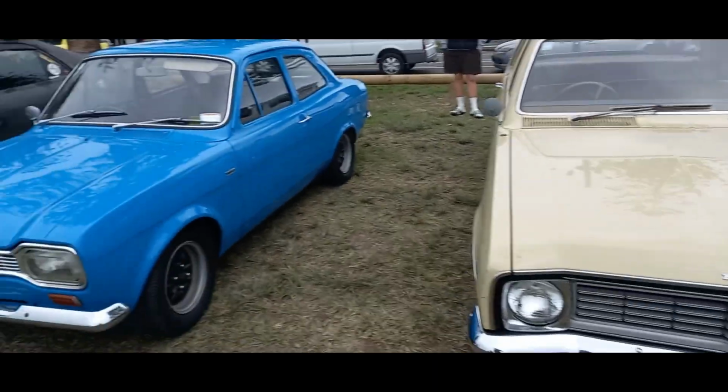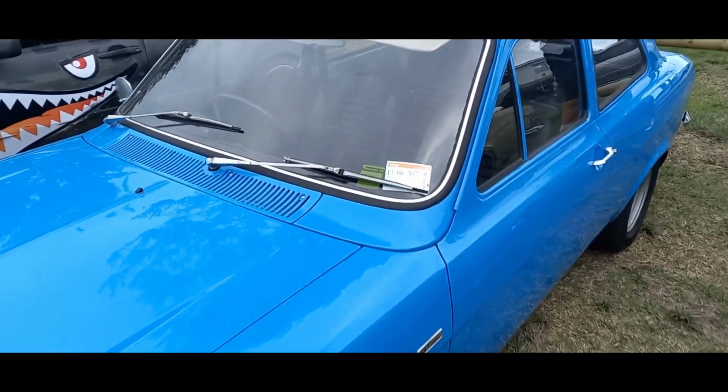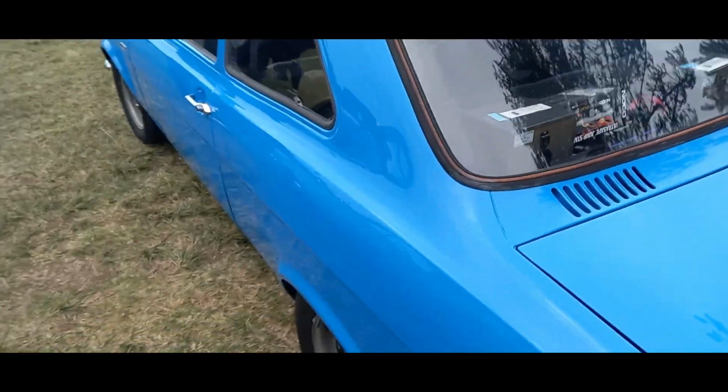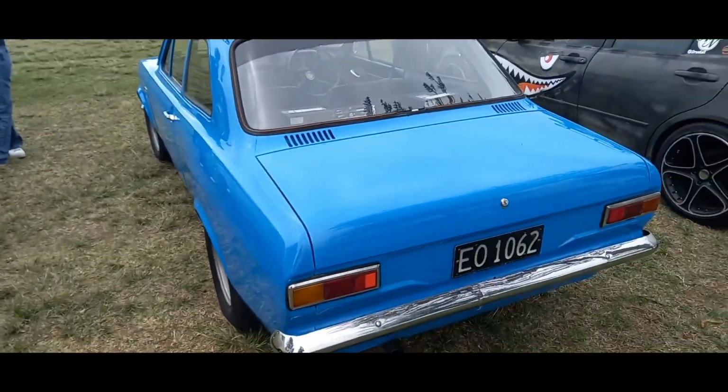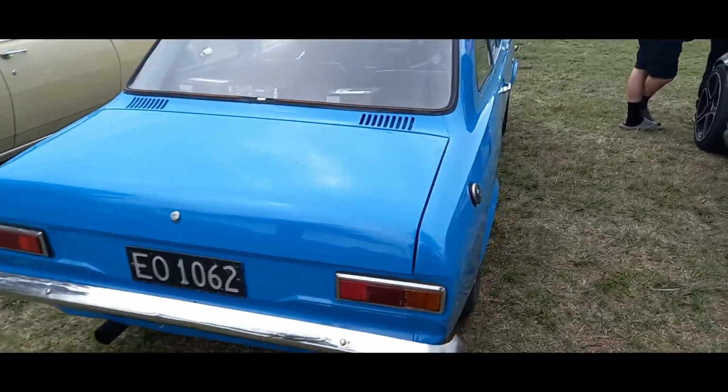Sold in Kingswood. Mark I Escort, 1968. These again are worth a ridiculous amount of money if you're looking at buying one.